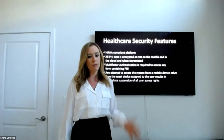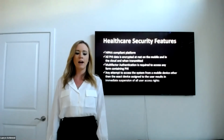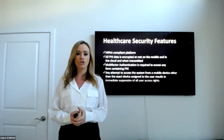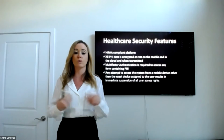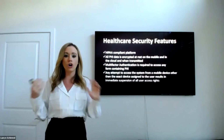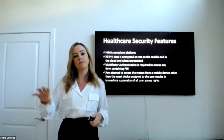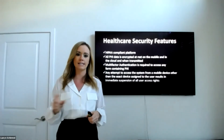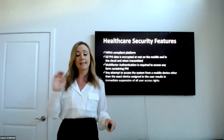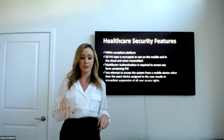Now, this is really important. I do want to touch on our security features around our platform. We take HIPAA very seriously in our company. Our advanced security feature set, which is required for healthcare organizations, ensures that personal health information, all data, is encrypted. We actually do this with the form builder itself. When you build a form, we ensure any field that's going to contain PHI is encrypted, on the mobile device and in the cloud. So only those with authorized permissions to view decrypted data can view it.